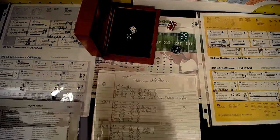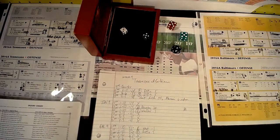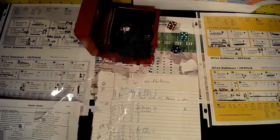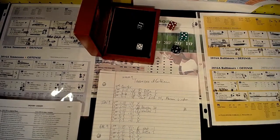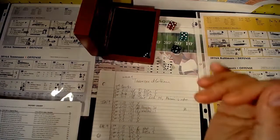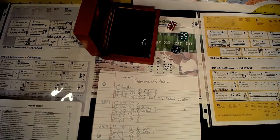And the result also ends up in an injury. So let's see who the injury is. 53 is going to be defender B, which would be Damian Stafford. And so Stafford, we're going to re-roll on the second part of the chart. And so he's going to be out this game plus 3. So that's a pretty tough injury.